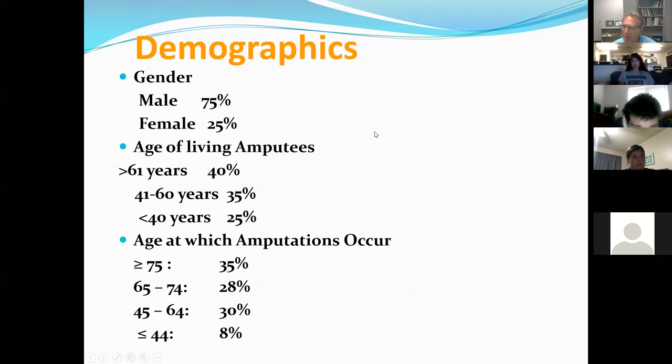give me a thumbs up. Can you see my cursor? I want to point things. Can you see the cursor? Yeah? Okay, good. All right.